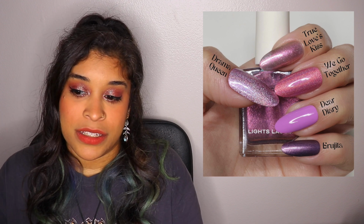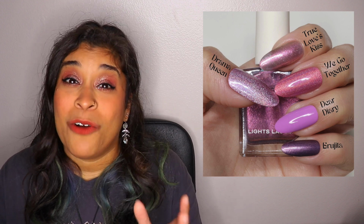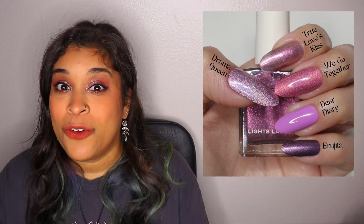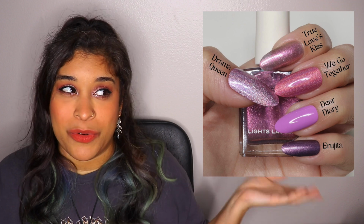because on the bottle they look almost identical, and I know someone out there is gonna find this really helpful. So you guys can see how absolutely different they are, but that's why I like to compare it on my nail, because the bottles can be so deceiving and you guys can see that they are so different. I'm just hoping it helps someone that I put Brujita here.